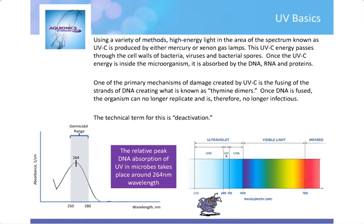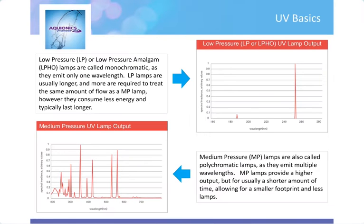On the right-hand side, you'll see a light spectrum, and from 200 to 280 nanometers is UVC energy. After that, you've got visible light and infrared, and while not shown, on the other side of the chart, you would have X-rays. So a little bit about different lamp technologies that are available. There are 2 lamp technologies, low pressure and medium pressure lamps. A low pressure lamp is considered monochromatic, and you'll see in the top right corner a chart that shows the output of a low pressure lamp. It has a single output at 254 nanometers. Low pressure lamps are typically longer lamps and they require more lamps to treat the same amount of flow as a medium pressure lamp.